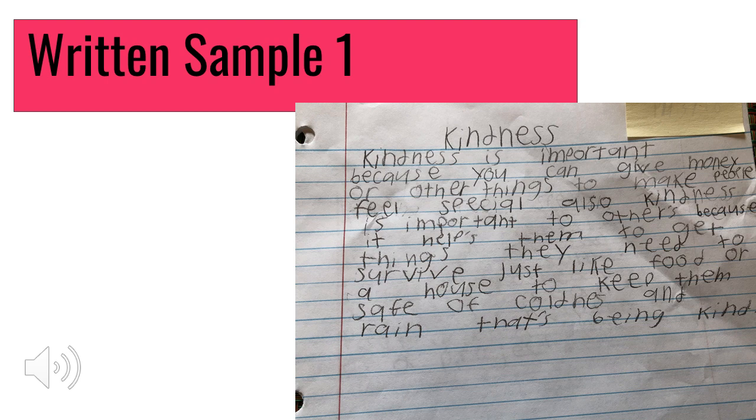The topic is kindness. It reads, kindness is important because you can give money or other things to make people feel special. Also, kindness is important to others because it helps them to get things they need to survive, just like food or a house to keep them safe of coldness and rain.